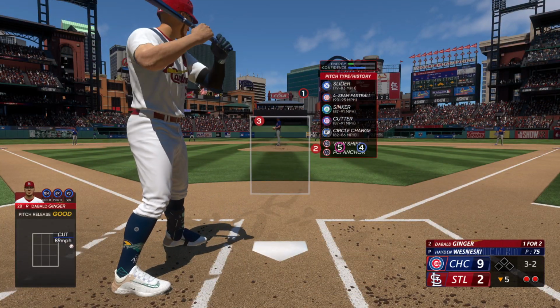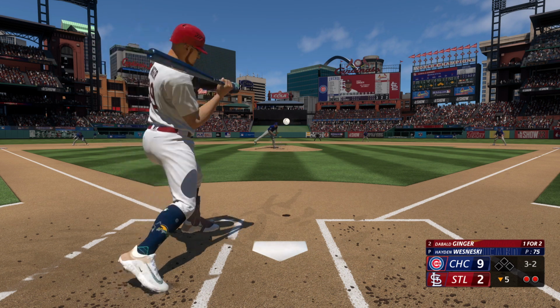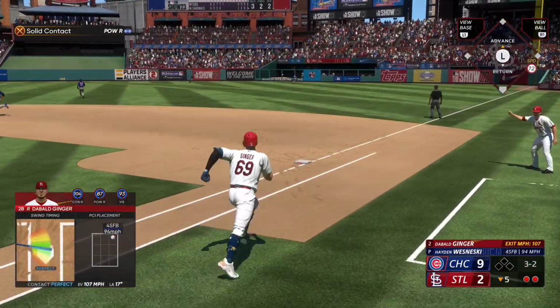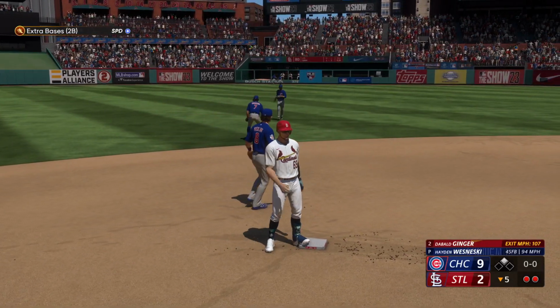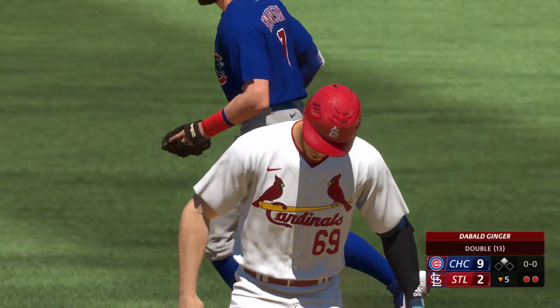So here we go. Second full count of the game here. Payoff pitch this time around. Ripped into right center field. Holy mackerel, got a good job on that one. We're going to second easily. Might have been able to stretch it to 3, but I'll take the double. Definitely not looking to end the inning here.